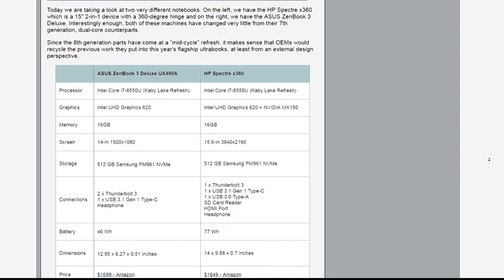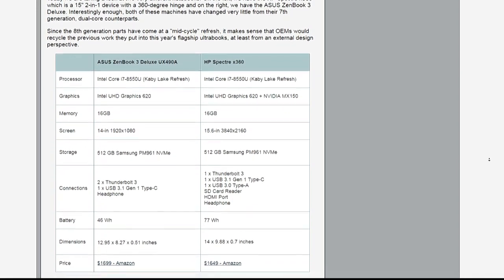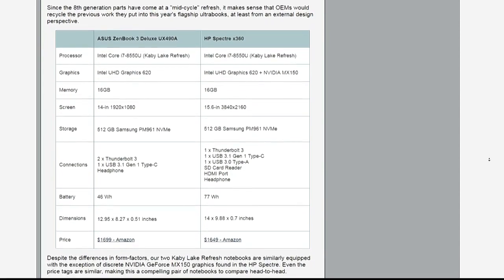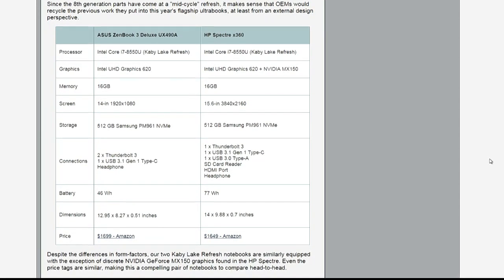So the 2 machines we have here are, I don't have the Dell XPS 13 yet, but we have an Asus ZenBook, which is a MacBook Air-ish type form factor, similar to the XPS 13 in terms of form factor. And the HP Spectre X360, which is a larger 15-inch screen, bigger form factor. Similar specs otherwise, but bigger battery, more space for cooling, all that type of stuff.